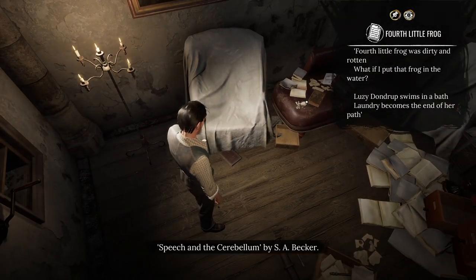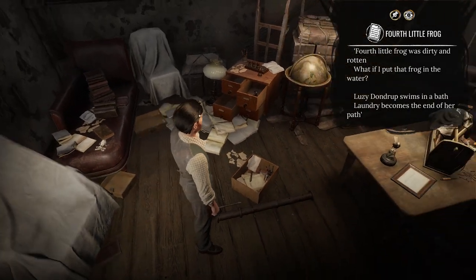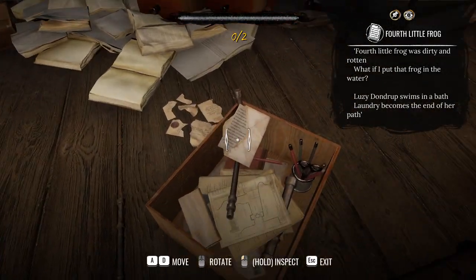Speech and the Cerebellum by S.A. Becker. Is that a length of... Why is Becker's stuff all in here?